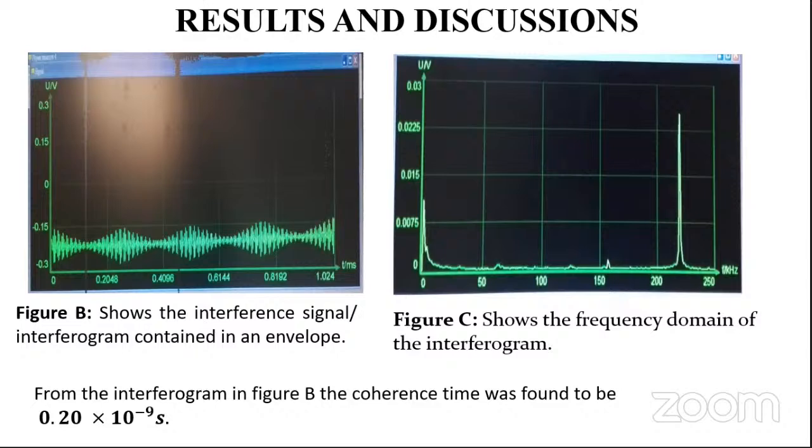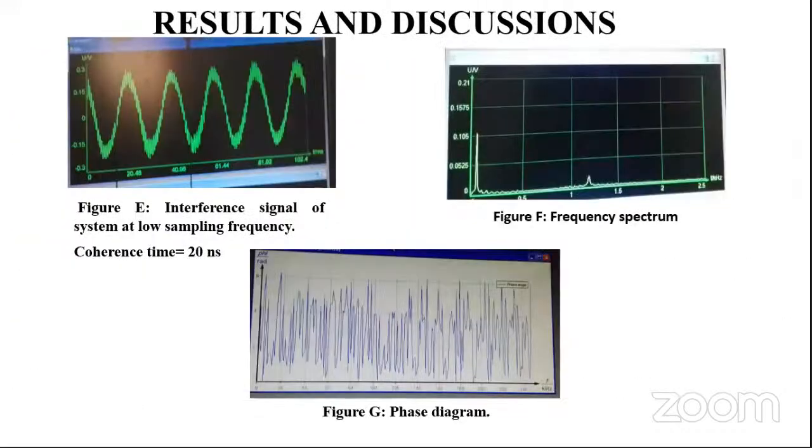However, having inserted a sample in the sample arm of our system, what we observed was that we still obtained a similar interferogram, just like what we had in figure B. And at that stage, it was a bit difficult to tell whether our system had detected the presence of the sample that had been inserted. So as a result, we used a low sampling frequency. And at the low sampling frequency, when the sample was not present, this figure E was the interference signal that we obtained, similar to what Drexler had obtained, for which you can fit a perfect Gaussian shape to it and be able to use the round trip to determine the coherence length at low sampling frequencies.